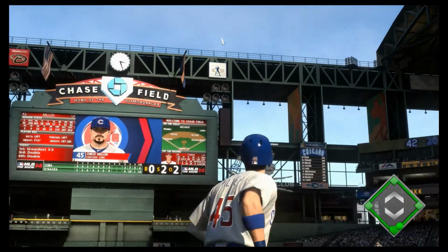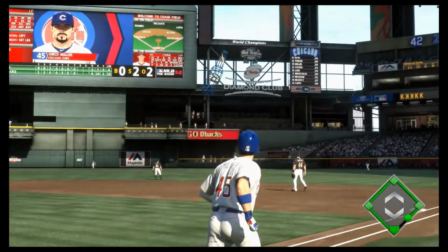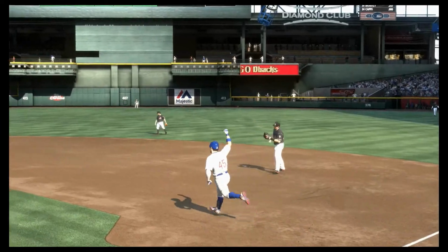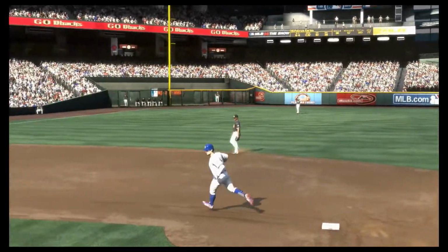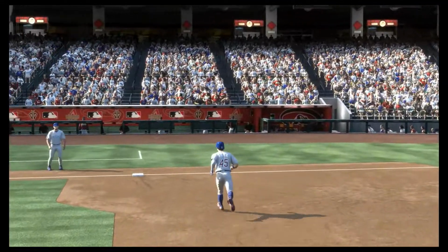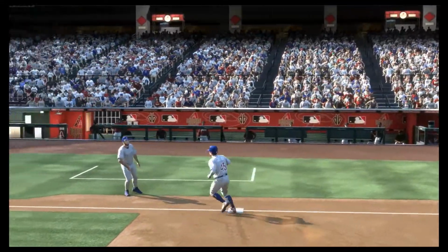And meanwhile now, here's a drive out to right center. And this ball is going to clear the wall. It's a home run. Solo shot to right center. Number 22 on the year. And with that, it's now a 6-3 ball game.